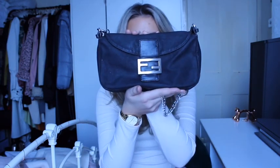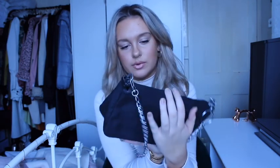So I went to this stall and I saw this black bag hanging up on a chain thing, turned it round, and it was this baguette. So this was the bag I was looking for so long. So I got it, and this was 120, I believe, and you're probably thinking, why was it so cheap?